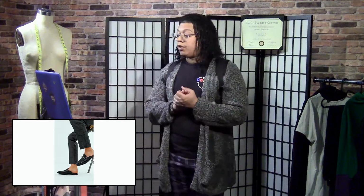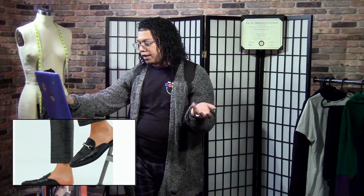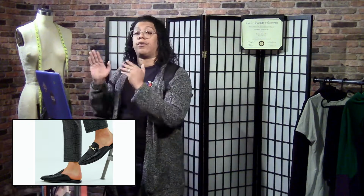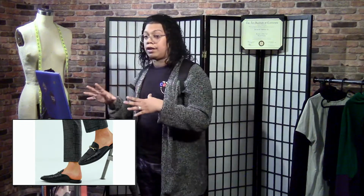Now this one is more of a slipper, and I've heard these called a smoking slipper before, but I don't know if that's different from the one before, because again, guys, with these shoes, I tried to look up some stuff and I couldn't really find much about them, but I just wanted to show variety in different styles of men's shoes. That's the key point of this video, of what we're talking about today.